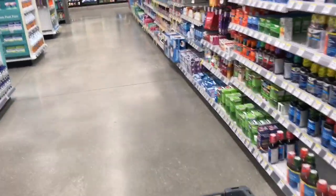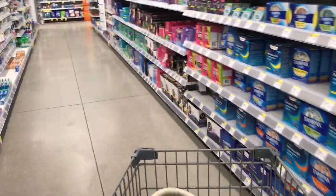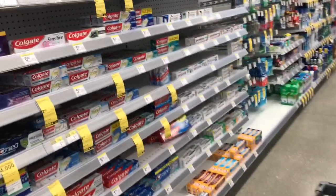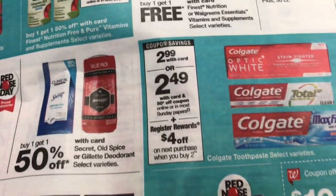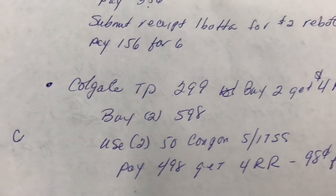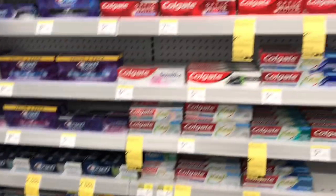All right, guys, so the first view I am going to go ahead and do is the Colgate. We have the Colgate toothpaste this week on sale. Let me go ahead and go down this aisle and grab some toothpaste. That's the deal that's going on right there, the Colgate. Let me show you my breakdown. Here it is right there, $2.99. When you buy two, you get $4 in register reward. So I'm gonna go ahead and pick up two of the Colgate for $5.98, which are those right there.